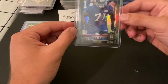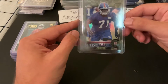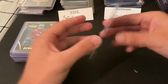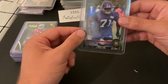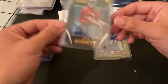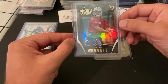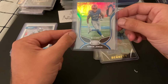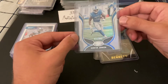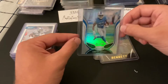But we got a double O, as I like to call him, because I can never pronounce his name right. Rookie Camo from Topps Chrome, and that one's 71 out of $4.99. We got a Brian Bennett rookie from Rookies and Stars, and that's out of $25. Keron Johnson, 11 out of $4.50 out of Certified. That's out of 2019 Certified.